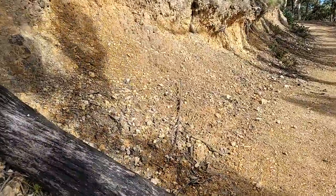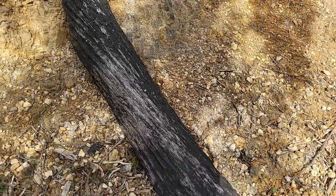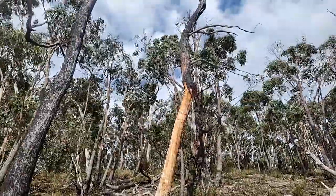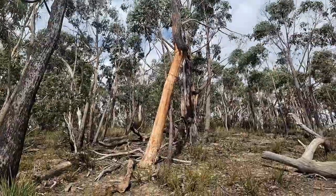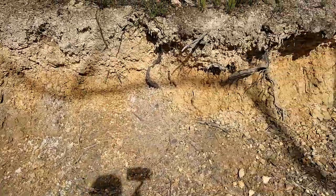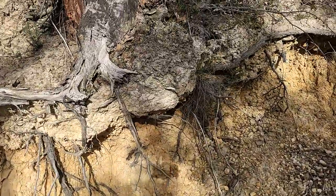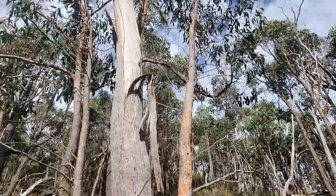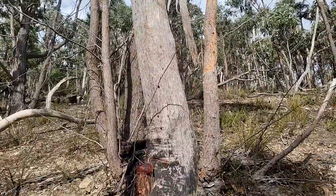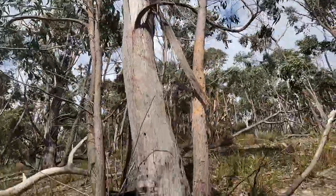Here's what's left of a tree. You can see this one did start to regenerate, but then the bark came off the tree somehow. That one looks like it's from that tree there. So that probably died after the bushfire. So as you can see, this tree reshooted. So it's a younger growth. And the older growth also started to rejuvenate, but then the main branch died at some time.